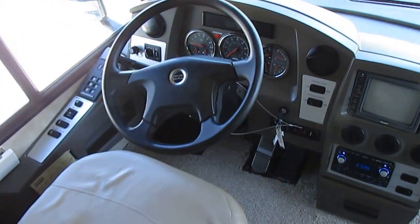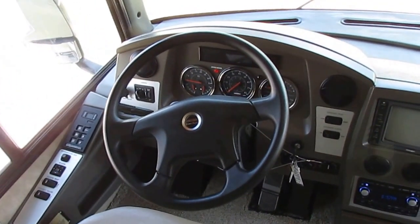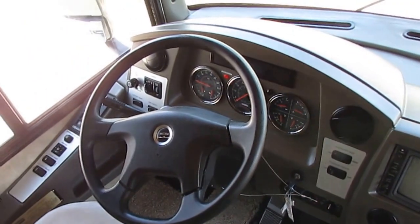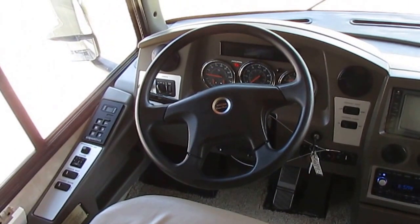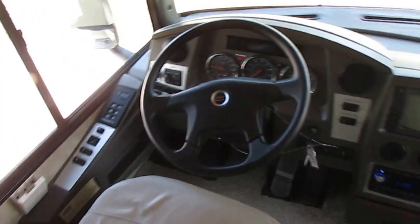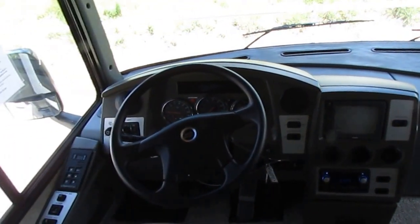Up here in the front, this is a Freightliner chassis, so you're never going to have a problem getting service performed on it because that is the most common chassis on a diesel motorhome. And most diesel mechanics, the Freightliner chassis is what they learned on, and a Cummins diesel. 6.7 ISB Cummins, 660 pound-feet of torque, 340 horsepower, 6-speed Allison 2500 transmission. It's an adaptable transmission, so it adjusts to your driving style.